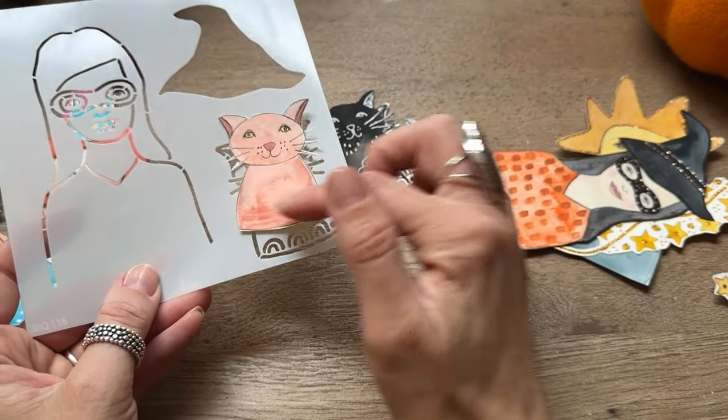So now, since I did this in a color that coordinates with her outfit, it just looks like she's got beach glasses on. I have this little beach hat. It's the same hat. What I did is I just trimmed the top a little bit. So now it's a beach hat. She's ready to go to the beach.